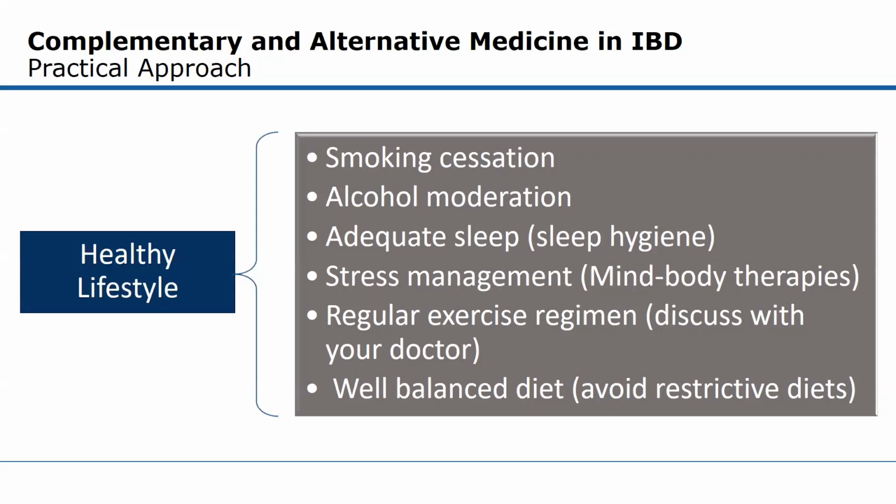Sleep is very important, and we know that sleep in inflammatory bowel disease is affected. And it could be affected for the obvious reason. When you have active inflammation, you're not going to be able to sleep through the night due to pain or having to have more frequent bowel movements in the middle of the night. But in the setting of remission and not having symptoms, adequate sleep is very important.